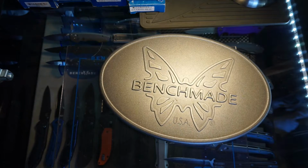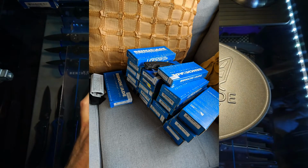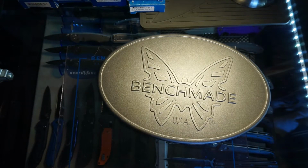I'm gonna throw in some pictures right now of a box I just opened. It was too big to put on the table. It was way too big. And it was $2,000 worth of knives. So as you can see from those photos, big box. Looks bigger in person probably than the photos. Very well packaged, I might say.